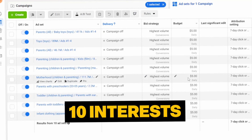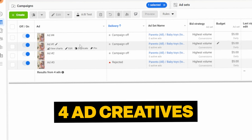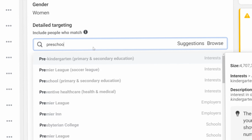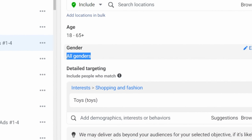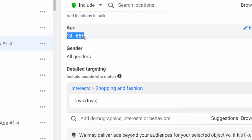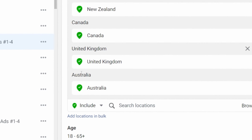I also made 10 different ad sets budgeted at $5 a piece, with 4 of my ad creatives that I made from yesterday. For each ad set, I targeted different interests to figure out what audience works best. I'm also starting broad, testing both male and female in ages 18 and up. And I'm also targeting the 5 biggest countries: New Zealand, Canada, United Kingdom, United States, and Australia.